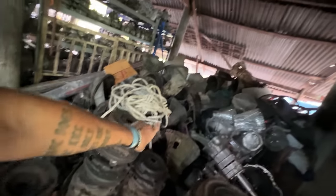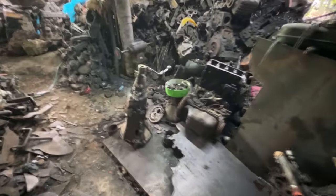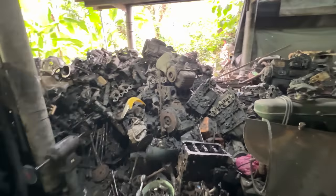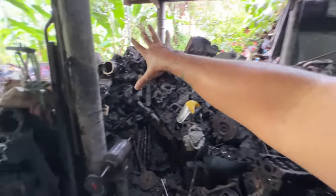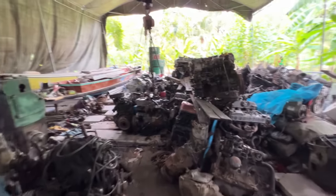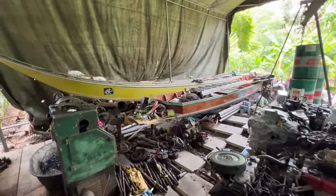All these are pressure plates, transmissions. Obviously, they don't use the transmissions for the boat builds. It's just an adapter that goes straight to the propeller. But you see, here's transmissions. I assume they probably buy these as complete drivetrains and then basically part out what they don't use. This place is pretty much a mixture between a boat shop and a junkyard.